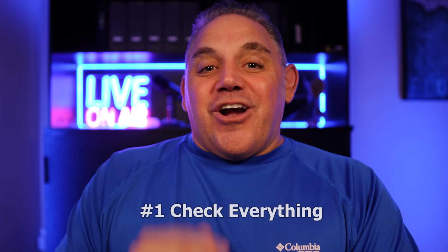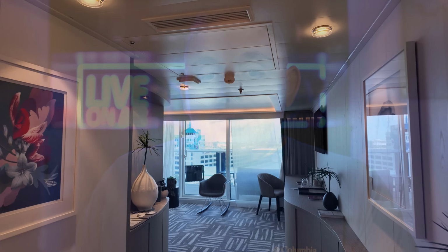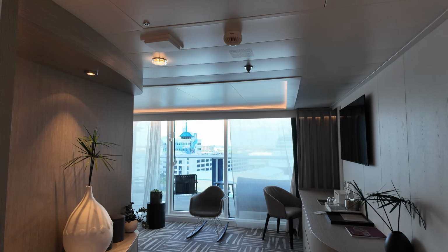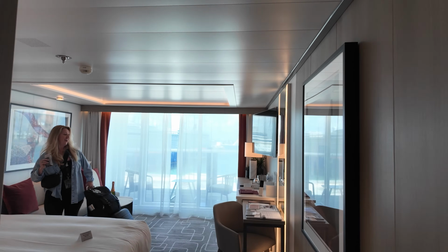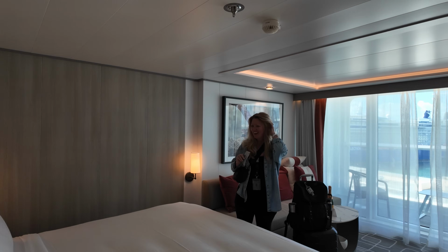So the first thing that you're going to want to do as soon as you walk in your cruise cabin is make sure everything works. I have a list on my phone. It's kind of comprehensive, but it only takes Lori and I about 5 minutes to go through everything. And the reason why you want to do it as soon as you get in your cabin is there's thousands of other people getting in their cabins.